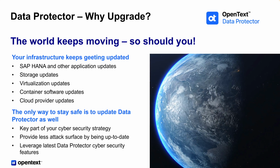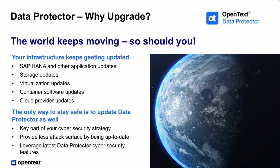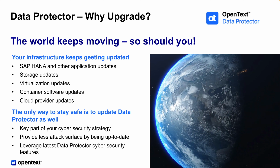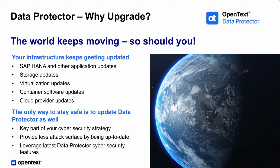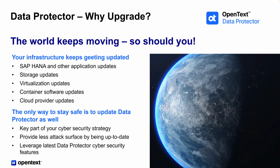most important thought is cybersecurity. With ever-increasing threats from cyber attacks and ransomware, you need to ensure the latest security patches and tools are in place, and that can only be assured if you're on the latest version of a product. Being on the latest version of a product reduces the attack surface and keeps your environments more secure.